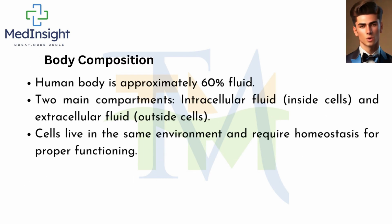Picture this, your body is like a big, juicy watermelon, but instead of watermelon flesh, it's about 60% fluid. That's right. We are talking about trillions of cells swimming around in two main compartments, the intracellular fluid inside the cells and the extracellular fluid outside the cells. It's like having your own bustling city inside you, where all the cells live and thrive.